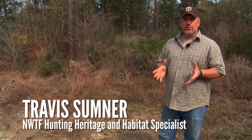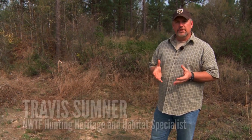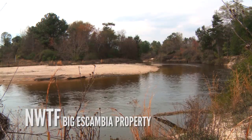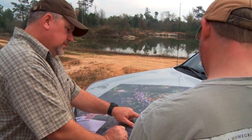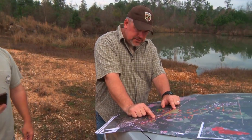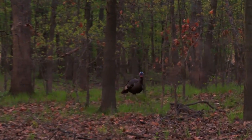A frequently asked question is, how do I get turkeys on my property? First thing you need to look at is do a needs assessment of your property. We're here on the Big Escambia property in southern Alabama, and one of the things that we've had to come down and do this past week is to look at what the needs assessment here is to diversify the property for wild turkeys and wildlife. If you look at wild turkeys, the more diverse the habitat is, the more turkeys you're going to have there.